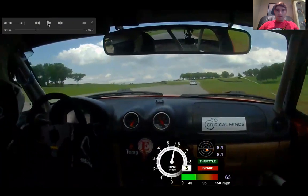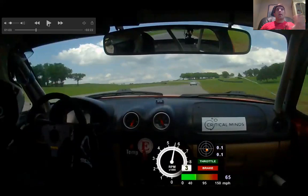Heading to the next section, it's a real quick set of S's. You want to be set up all the way to the right side of the track. In most cars, it's going to be a very, very light brake. Some cars might be able to get away with a lift, but for most cars, I'd say it's going to be a very, very light brake.